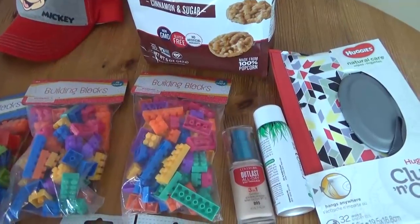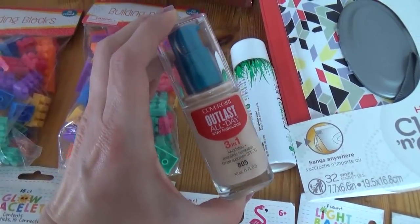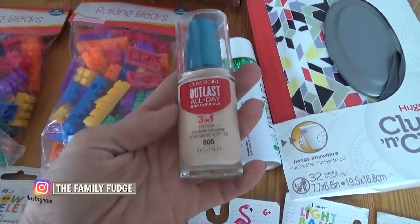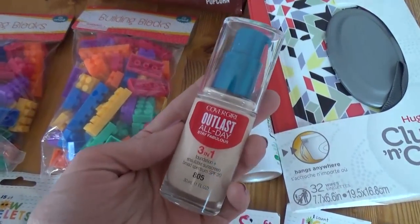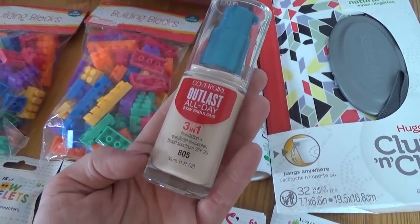Now, just a few more things from Target. I picked up this new makeup to try. This is the CoverGirl Outlast, and I usually end up having to reapply my makeup several times when we're at Disney, so I thought I would give this a try. It's supposed to last a lot longer.